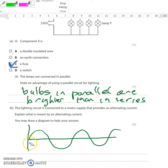So the diagram needs to show a sine wave, and it needs to show more than one cycle. So here I've shown about 2 1/4 cycles. It's going from positive to negative continuously.